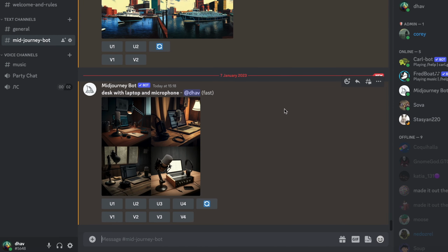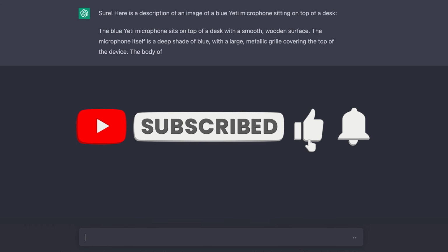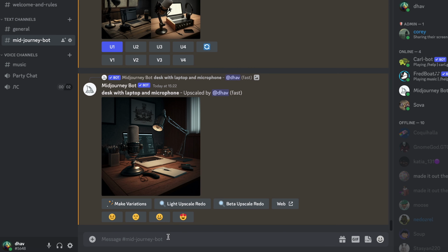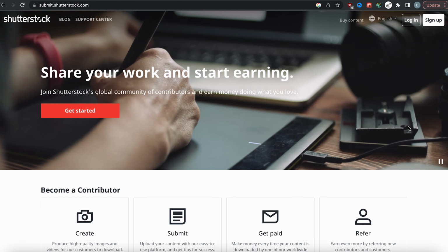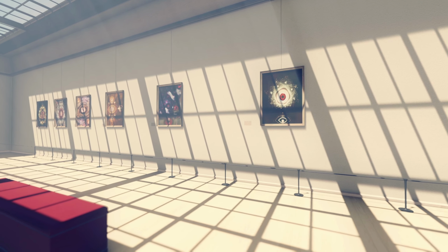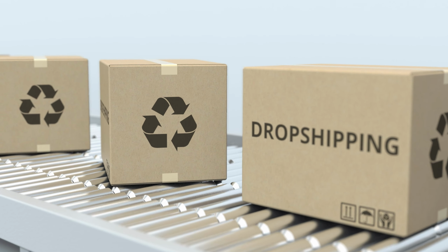The third way to make money with ChatGPT is to create product images, or just images in general. You can use ChatGPT along with Midjourney for this. After creating AI generated images, you can then sell these to stock photo companies like Shutterstock, or offer a service where you generate specific images for clients. With this method, you don't even need to directly sell your images. You can use it as an addition to something like dropshipping.